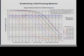Also wanted to ask you, when we look at the MaP-tested toilets, American Standard has several models that flush 1,000 grams. Can you share anything with us about your product development process that's led to this achievement?